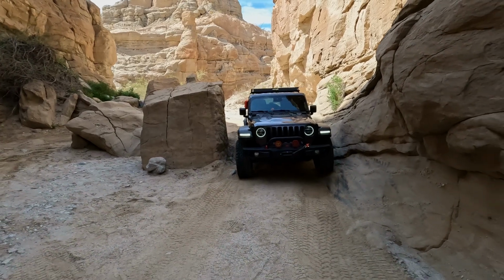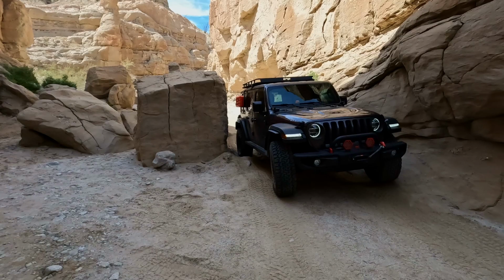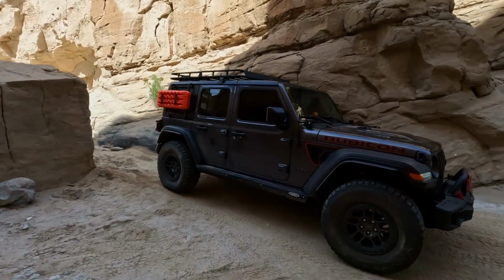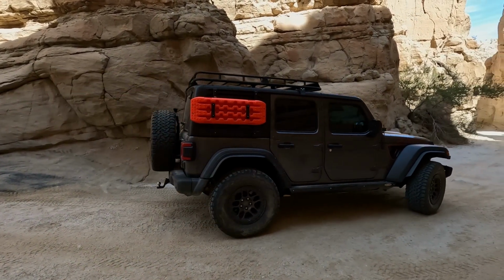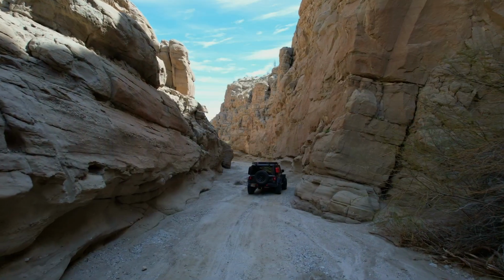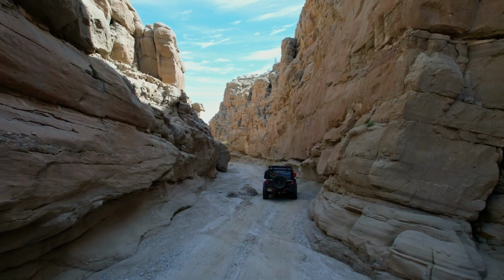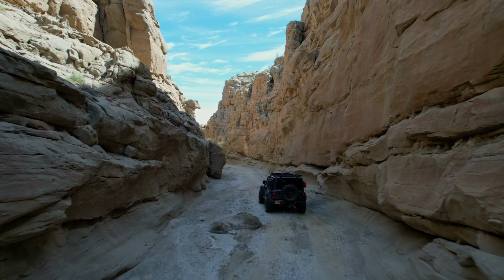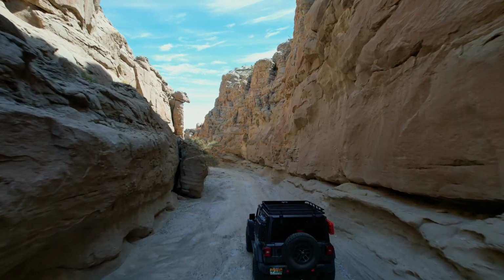Beautiful. Gorgeous. As the saying goes, videos don't do it justice. And that's exactly how that obstacle was, and getting this shot from the drone inside the canyon. It was a little nerve-wracking, but as you can see, very much worth it.